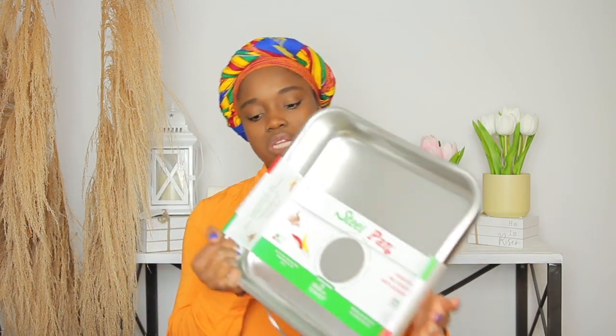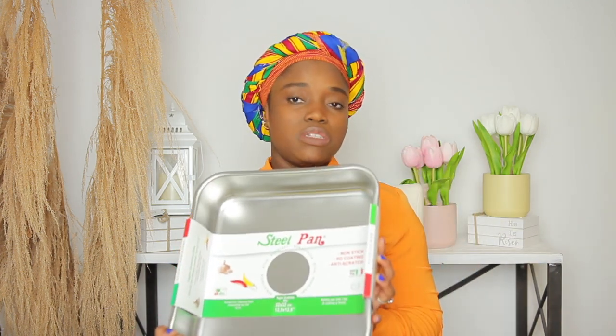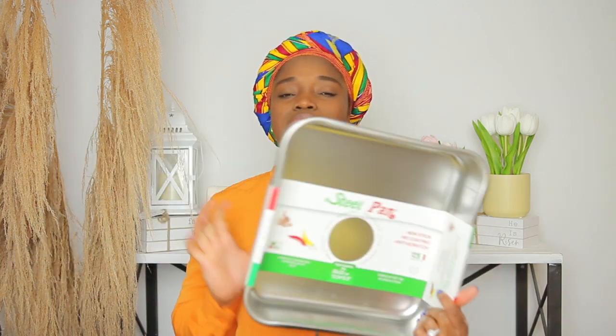And then while we are on the topic of kitchen, if you are ever in Marshalls, HomeGoods, or TJ Maxx and you see these steel pans, usually it's made in Italy, and it's just called steel pan. It comes in different sizes. I think I pretty much have all the sizes. These things are so good if you bake a lot, like if you bake your chicken or other things that you like to bake for dinner. If you like to make sheet dinners, you know, you're baking potatoes, whatever you like to make in the oven, these things are really good.